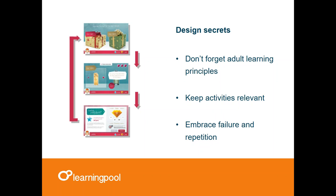So, for example, if someone fails one of the Boots games, they do have to go through and do it again. And that could happen 2, 3, 4 times if they keep getting it wrong. It's unlikely they will because we're giving them great feedback to help them. But if they do, if that's what it takes to help them make sure that's really embedded, then that isn't a bad thing.